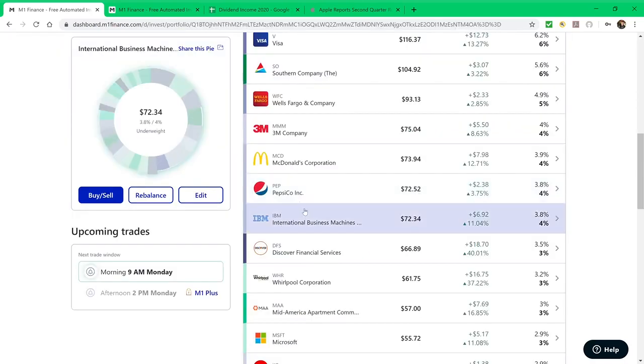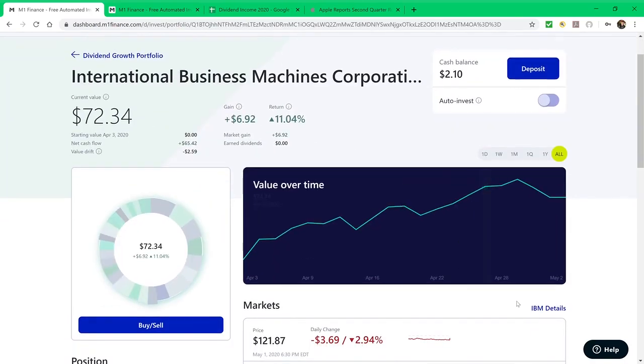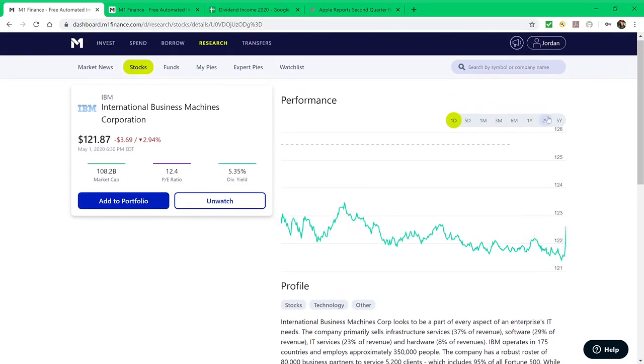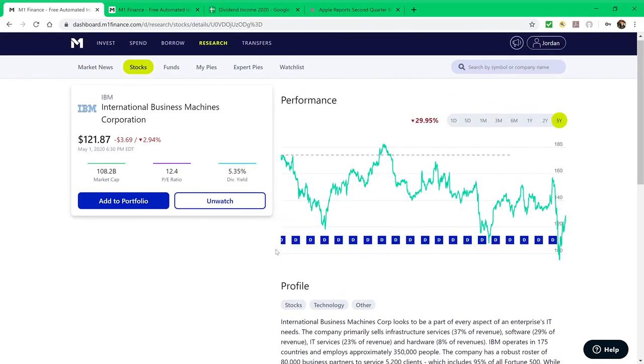The next stock in the portfolio is another dividend aristocrat, which did just raise their dividend about a week or two ago. I covered it on one of my previous videos. IBM just raised their dividend. They went from $1.30 and they just raised it another penny to $1.63 from their previous quarter. This is a dividend aristocrat that is very safe, very stable. They are a tech company that has a dividend yield of over 5%.